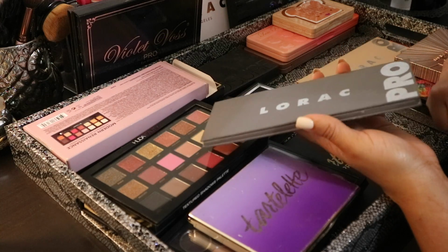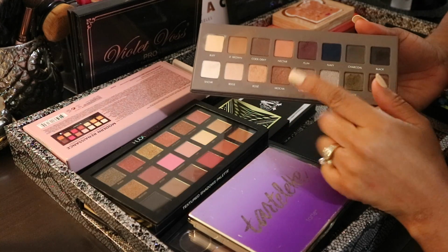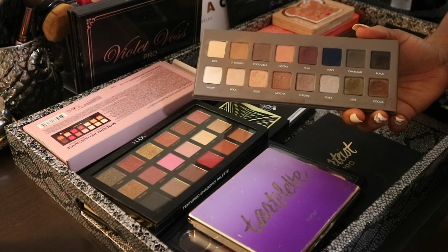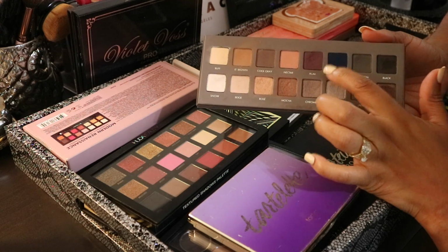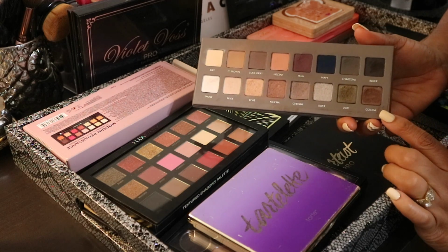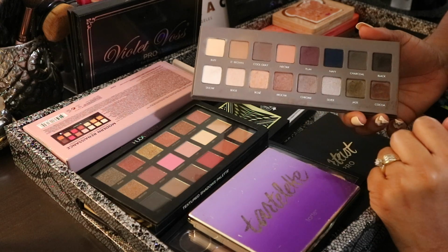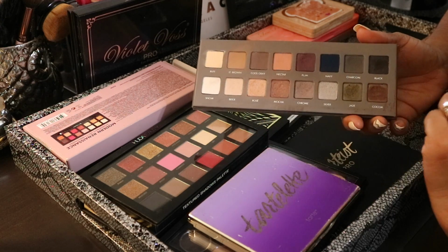The next one is the Lorac Pro. This is Lorac too. It is a lot cooler. I love this palette. It is so pretty. I love this blue. This plum is absolutely gorgeous, and cocoa makes a beautiful smoky eye, believe it or not. Mocha is really pretty too. Oh, and rose. I use rose a lot.